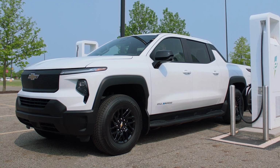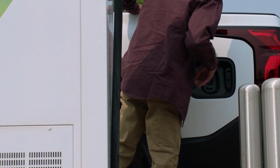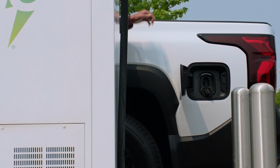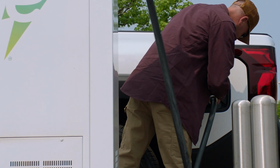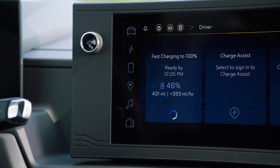And importantly, with its 800-volt architecture, this truck can handle up to a 350 kilowatt rate from a DC fast charger. That's about as good as it gets these days. Chevy claims you can net up to 100 miles of range in as little as 10 minutes.